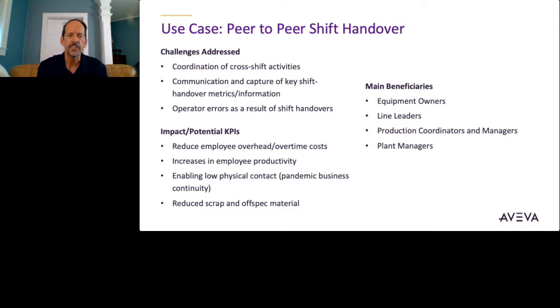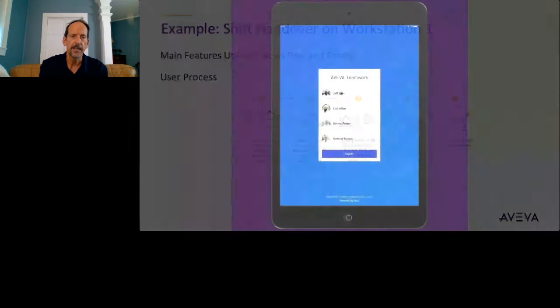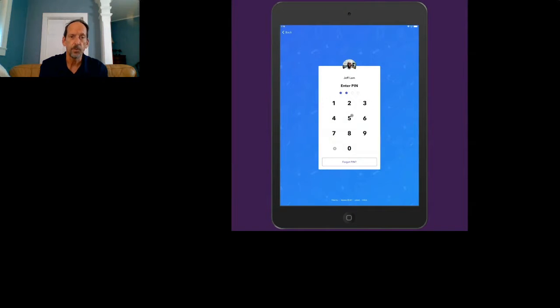It takes care of communications and captures shift handover data and information, and operator errors when they apply from miscommunication occasionally. Potential improvements provided through this use case include reduced employee overhead, enabling low contact for the pandemic we're still experiencing, reducing scrap, and so forth. The roles most benefited from this are really anybody in operations, anybody who walks the floor: operators, managers, supervisors. Anybody who really cares about running the plant will benefit from this. You'll see the flow chart there from front to back as an example of how teamwork works.